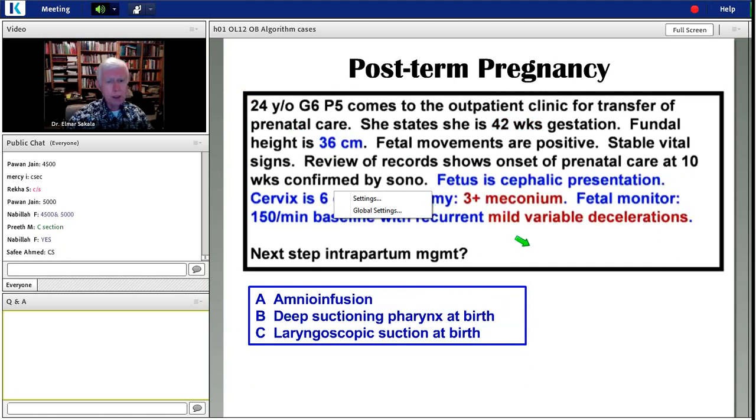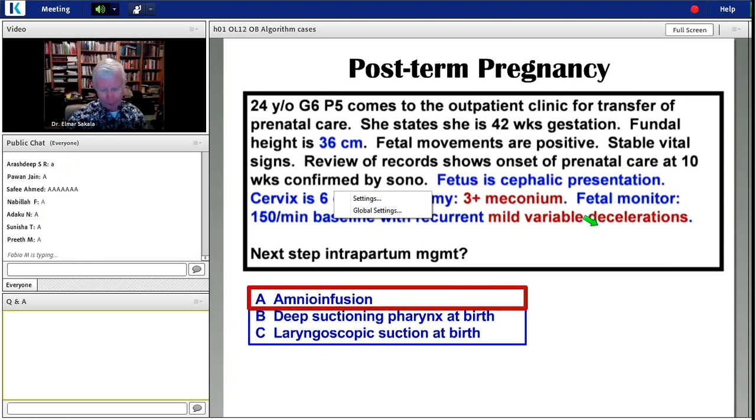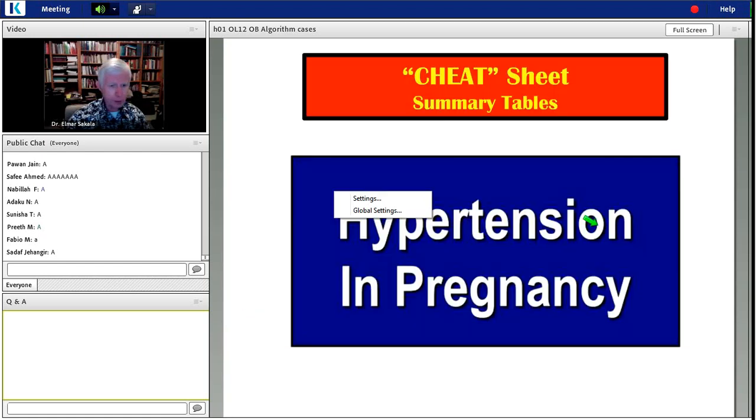Okay, now we're going to look at how do we handle meconium. Fetus is cephalic presentation. She is being induced. Cervix is 6 centimeters. Amniotomy, 3+ meconium. Fetal monitor shows 150 baseline with recurrent mild variable decelerations. What can we do in the first stage of labor for meconium? Amnioinfusion. We talked about that. I showed you the picture.